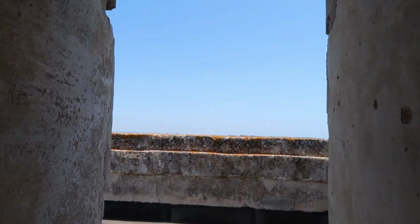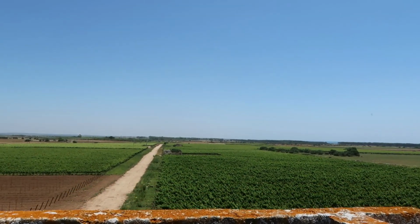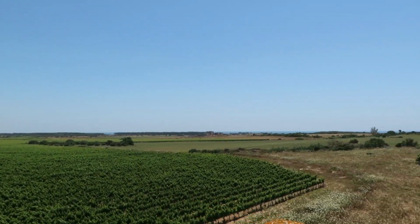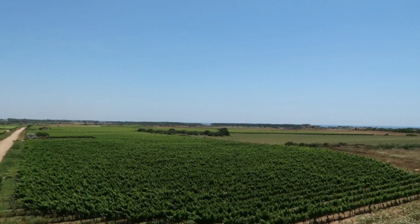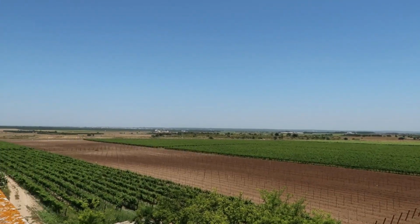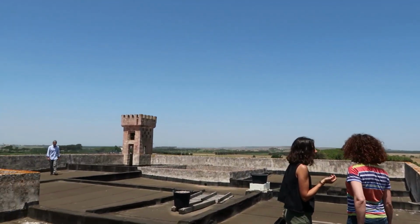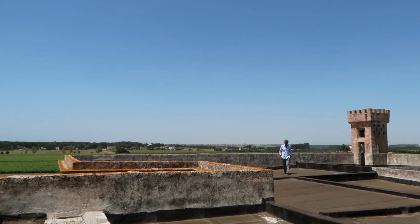So here, guys, we are on the top of Casino Nitti, on the tower, and here you have the view of the whole property, all the estate with the vineyards. There's a balcony on the vineyards. It's amazing. Wow.